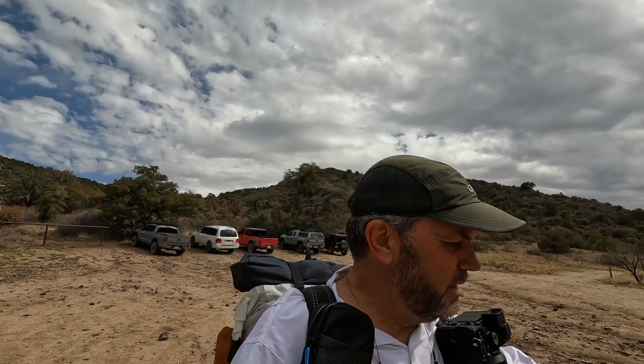And just like that, we're at the trailhead. Well, maybe not just like that. It took us a little while to get here. Very bumpy road. But all's well that ends well. It's 3 o'clock, almost on the nose, and we are about to hit the trail.